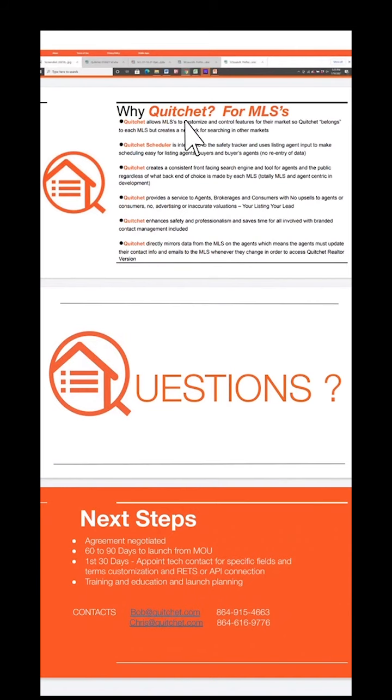So why do you need this for your MLS? You can see some of the reasons here. We create a consistent facing search engine. We provide a service to agents, brokerages, and consumers. We enhance safety, and we directly mirror data from the MLS. We also never, ever have any advertising or upsells. So we hope to hear from you.